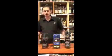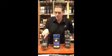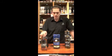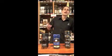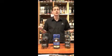Just starting off with the Ledaig here, which is an unusual pronunciation for the way it's spelled. It's actually made on the Isle of Mull, so it is an island whiskey, and this is the heavily peated variant from the Tobermory distillery. I find this is a really interesting dram, because it does have a sort of hammy, sulphurous character in the actual whiskey itself, which I quite enjoy.